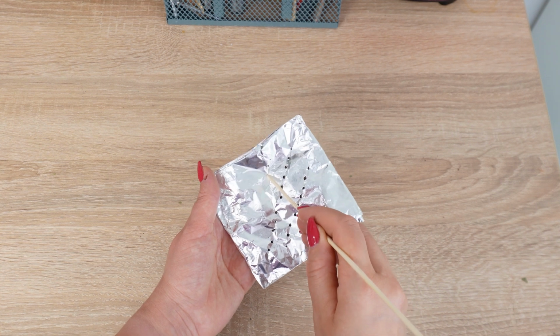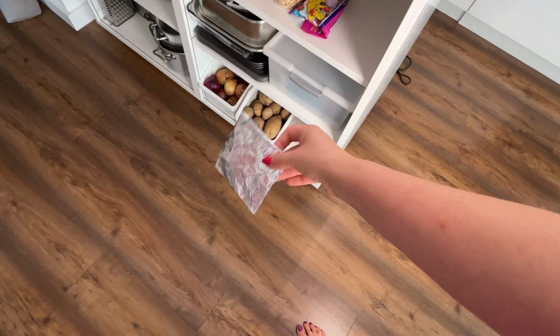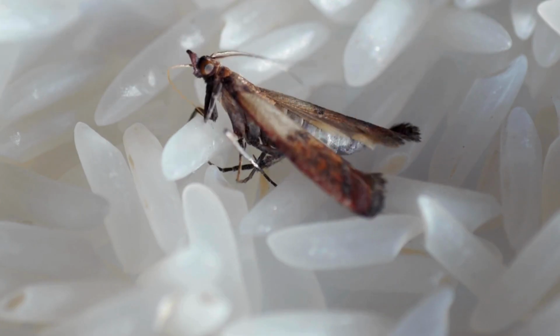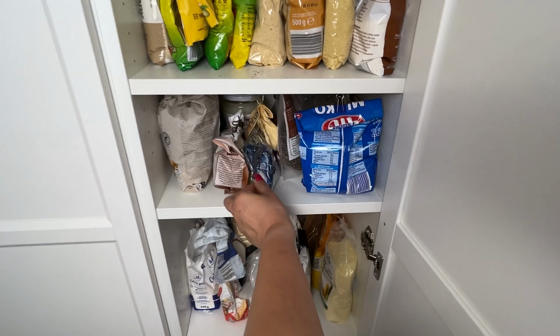If you do this, moths, ants, and cockroaches will flee from your home. You'll never have bugs in your kitchen again. If you spot pantry moths in your kitchen, act immediately. These insects can infest anywhere that's dry and has plenty of food.